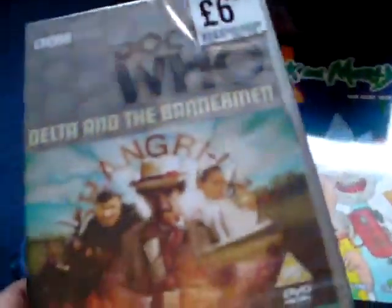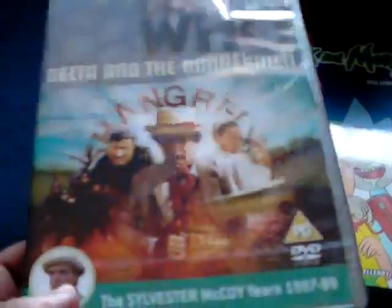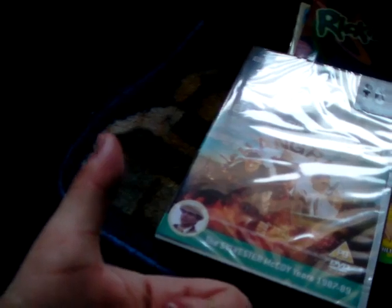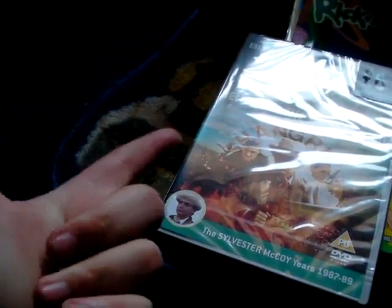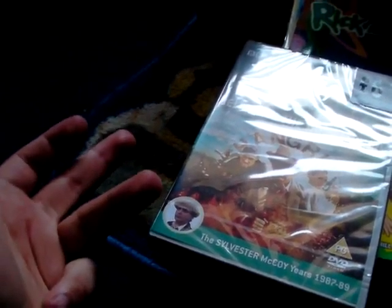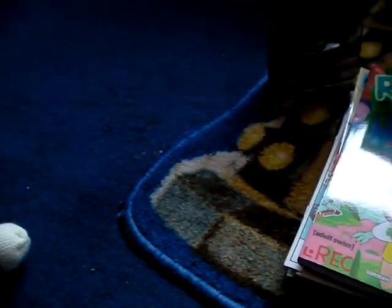What else do we have? We have some DVDs. I got Star Wars: The Force Awakens, as it's a good film, so I just thought, why not, seeing as it's released. That should be a good film to watch, because it was fun to watch at the cinema. Delta and the Bannermen, because why not, it was $6.99, and I've nearly now got all of the Sylvester McCoy episodes. I need Time and the Rani, even though I've got it in the Regenerations box set. Then Happiness Patrol, Dragonfire, and Paradise Tower, so I only need 7 more now, which is always awesome.